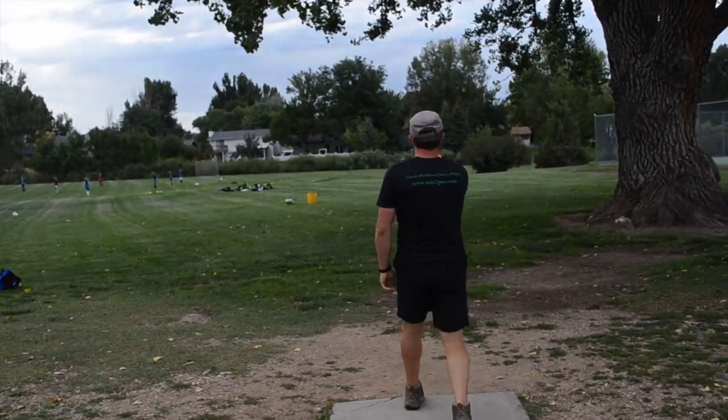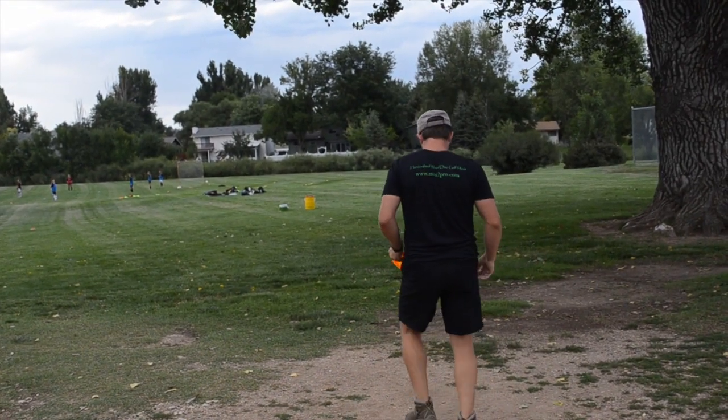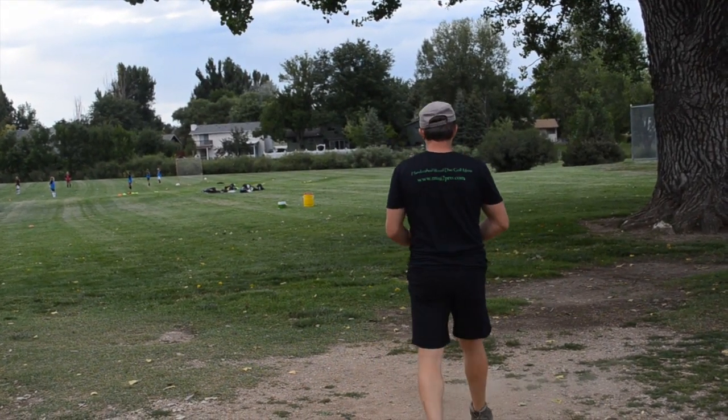Reed's going to opt for a sidearm here, which is a common righty choice on this hole. I'm going to try and get past those trees. Get as close as you can to the basket.